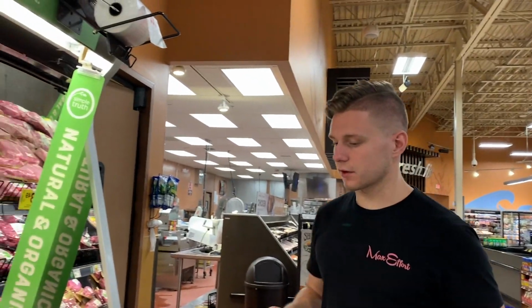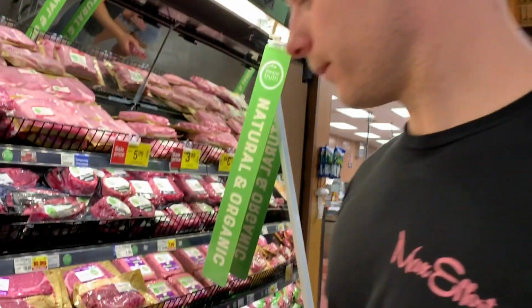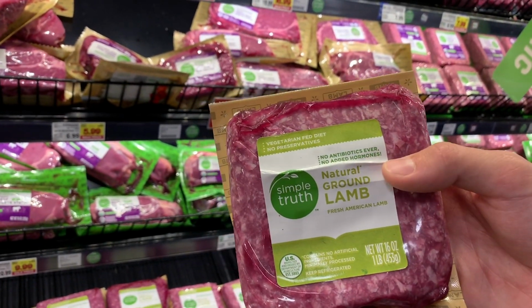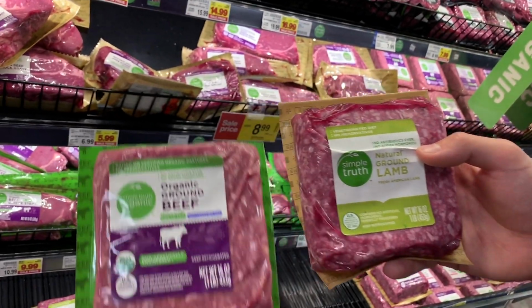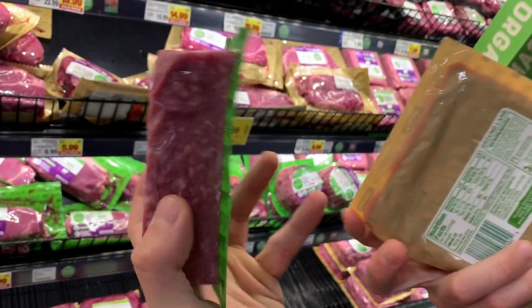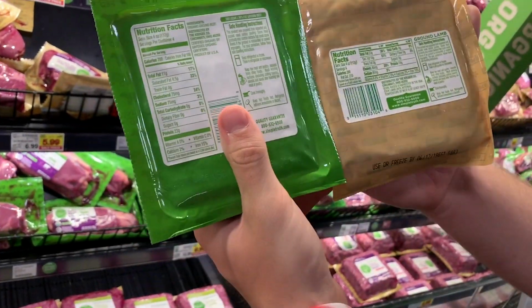We'll also ask you, some packaging doesn't say it on it. So, for example, this natural ground lamb doesn't say what its percent fat is. There's nowhere on the package. But we do know that this ground beef is 90, right? So then what we do is we flip it over to the back side.